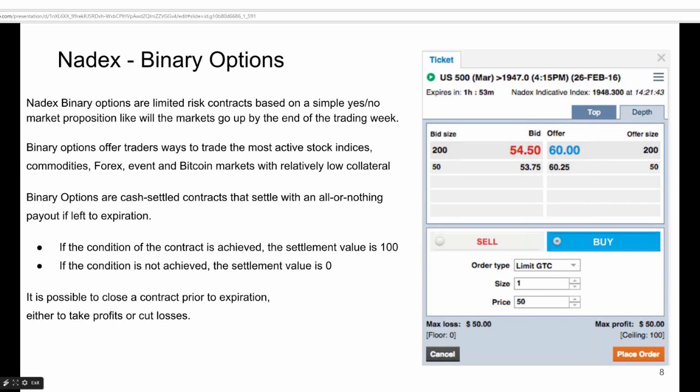Binary options are going to offer traders a way to trade the most active stock indices, commodities, Forex events, and Bitcoin markets with relatively low collateral. You have everything from the dollar USD to oil to gold to ES. All of the actively traded products on futures and currencies are going to be ones that you're going to be able to trade using Nadex binary options.